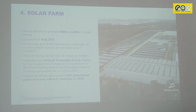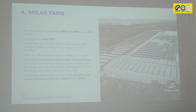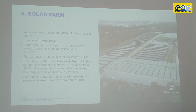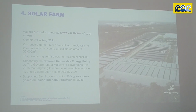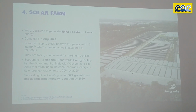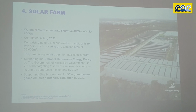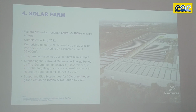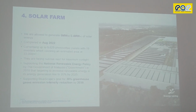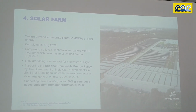Another one, a very big solar farm. This one we completed in August 2022, and we are able to generate 5 megawatts DC of solar energy. In New South Malaysia, we consist of close to 9,629 PV panels. That's a lot. And it comes with 90 inverters over a whole area of 33 km².